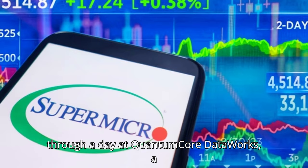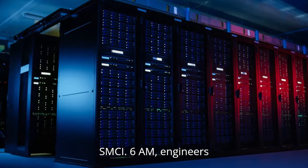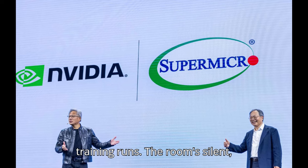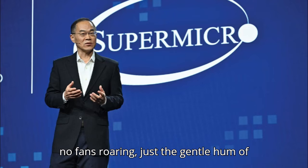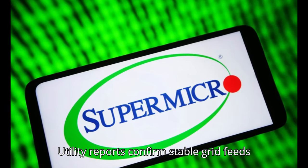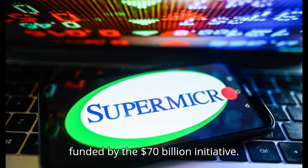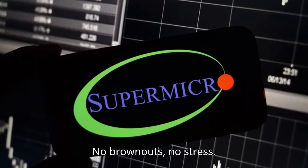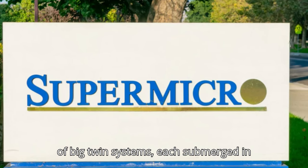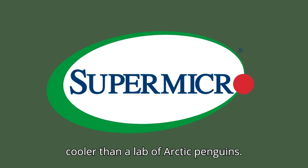Let's walk through a day at Quantum Core DataWorks, a fictional AI training campus powered by SMCI. 6 a.m., engineers arrive to monitor overnight model training runs. The room's silent, no fans roaring, just the gentle hum of liquid circulation. 9 a.m., utility reports confirm stable grid feeds thanks to newly upgraded substations funded by the $70 billion initiative. No brownouts, no stress. Noon, the head of operations strolls past rows of big twin systems, each submerged in fluid tanks and certified by Intel, cooler than a lab of Arctic penguins.